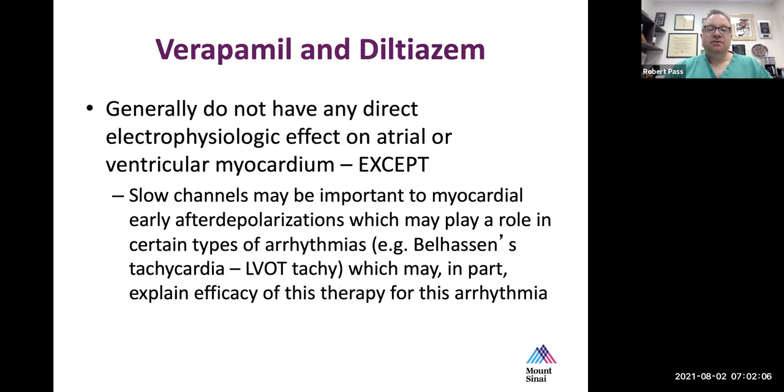Generally, they don't have any direct electrophysiologic effect on the atrial or the ventricular myocardium, except slow channels may be important to myocardial early afterdepolarization, which may play a role in certain types of arrhythmias, with the most common one being Belhassen's tachycardia, which some of you may recall is a form of left ventricular outflow VT, typically coming from a specific area where there's enhanced automaticity. Because of this, this may explain why verapamil is a particularly good agent for the treatment of Belhassen's.